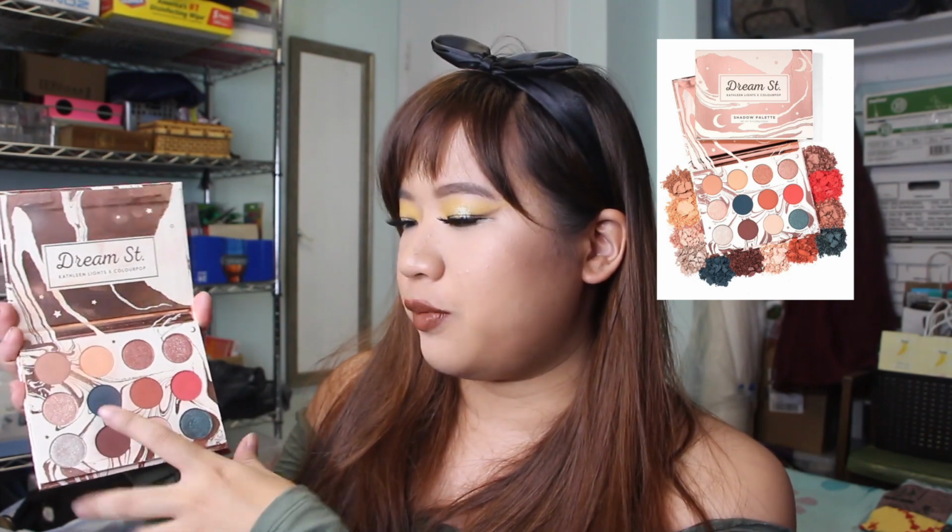I don't have major issues with it, but this shadow is so difficult to work with. You need to have patience and be very careful while using it, but I do not care for this color at all. The rest of the palette, it's fine. It's alright. I like it. It's not my favorite, but it's an okay palette.